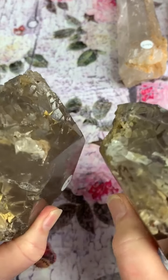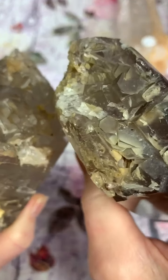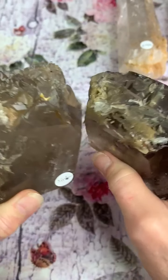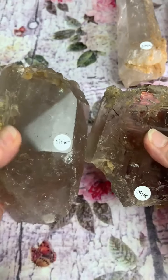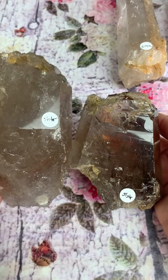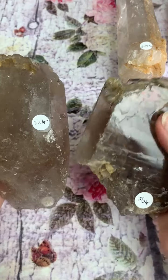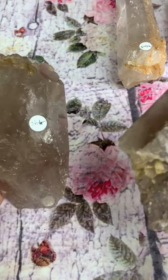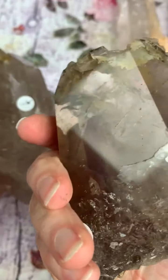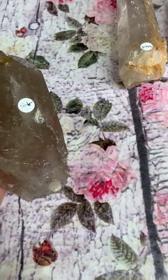And they have the same multi-terminated self-heal in the top and the same exposed calcite and the same shape, but they're big sister and little sister, or mother daughter as the case may be. This one, the smaller, is a bit more clear and a little bit more smoky, and I can see beautiful rutile in there, but we've already shown her. She was 825, but anyway, I wanted to show the sisters together.